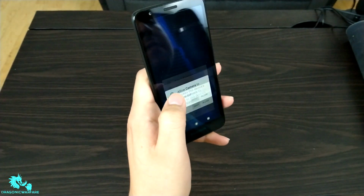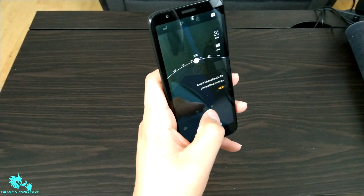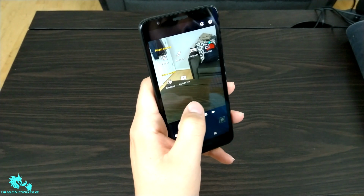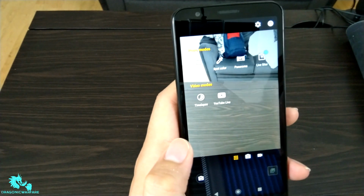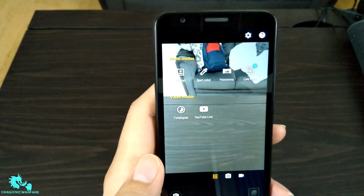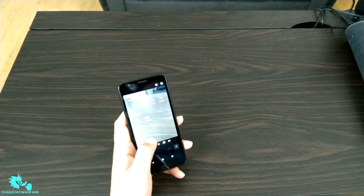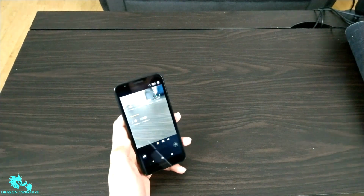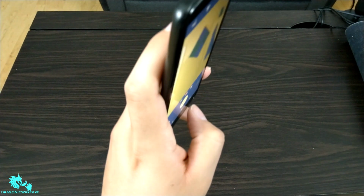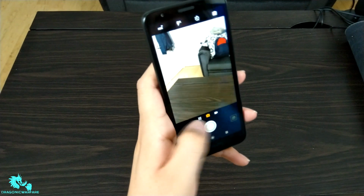Here's the camera. Whoa, you can actually select manual mode, of course, all that good stuff. It does have portrait, spot color, panorama, live filter, time lapse, and YouTube Live. Pretty cool. I would say the camera looks pretty decent, guys. I'm not even gonna lie. Even in here, it looks pretty decent.